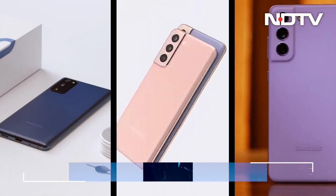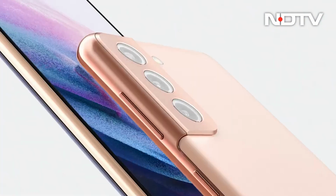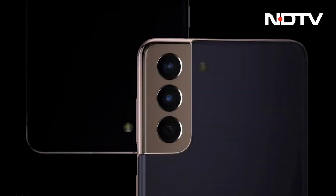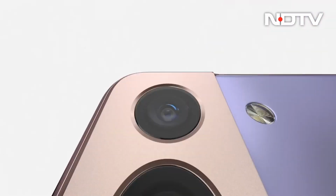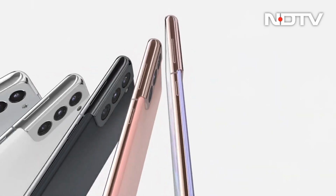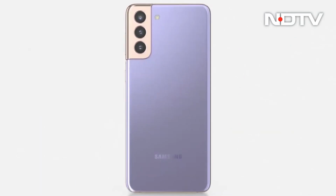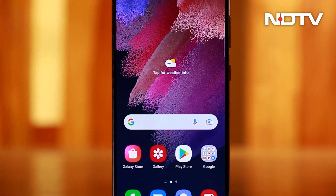All three phones still use a plastic back, but out of the three, the Galaxy S21 feels a little bit more premium in comparison. Owing to a smaller 6.2-inch size, the Galaxy S21 is also a little lighter at 169 grams as compared to the other two, which is good news for users wanting a smaller and lighter device either for comfort or practicality. But there are a few differences to keep in mind.